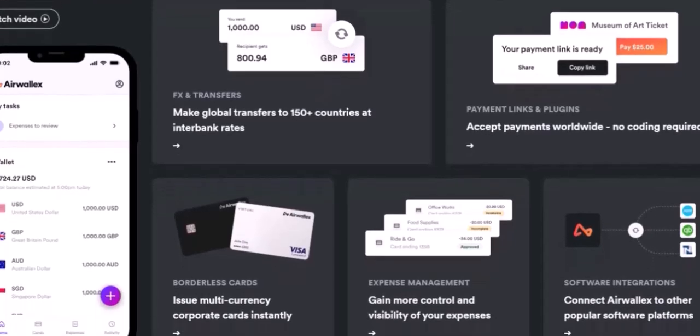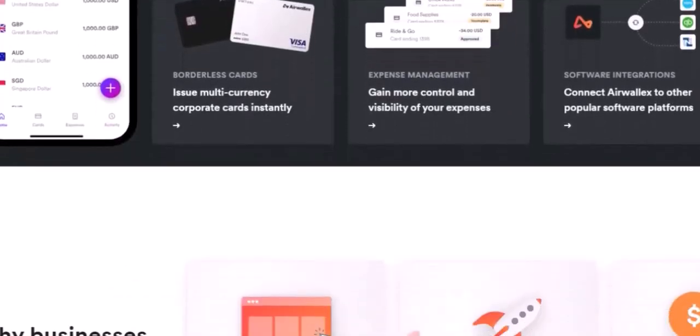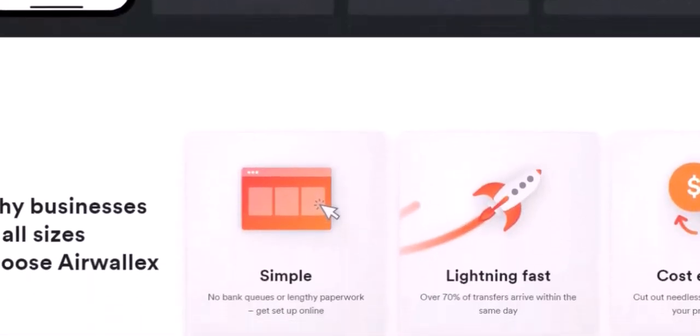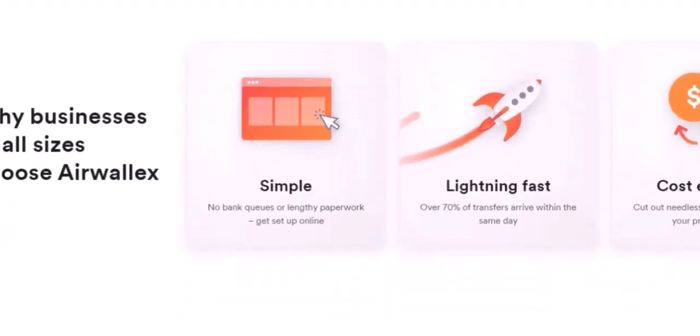Airwallex is indeed available in Kenya, and it offers a range of benefits to businesses looking to streamline their international transactions. From faster payments to multiple currency support and embedded finance solutions, Airwallex can help Kenyan businesses grow and succeed in the global marketplace. So, if you're a Kenyan entrepreneur looking to expand your business beyond borders, consider giving Airwallex a try. It might be the solution you've been searching for.